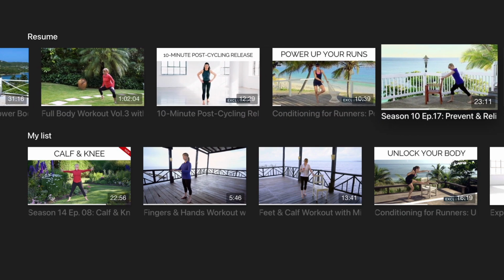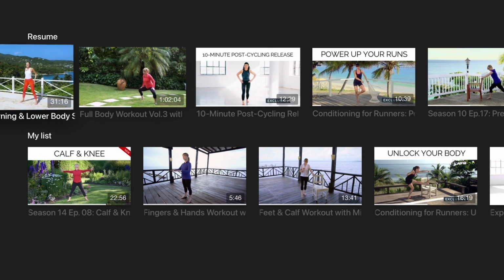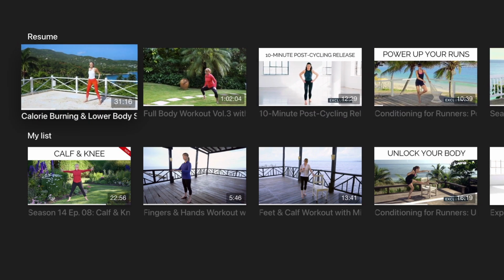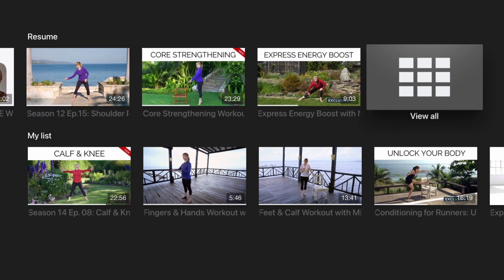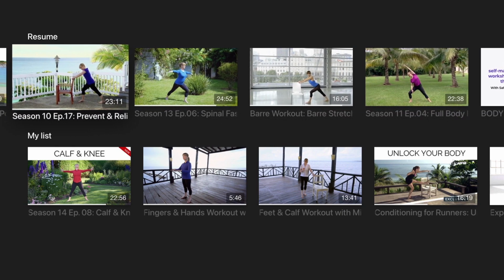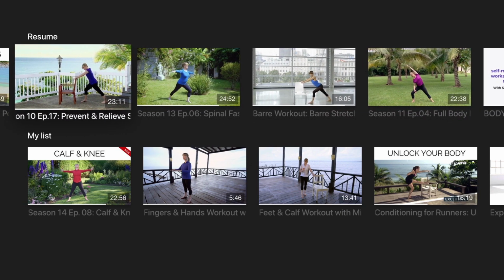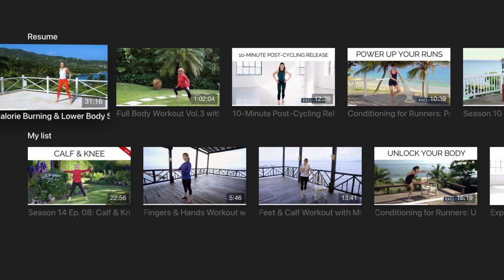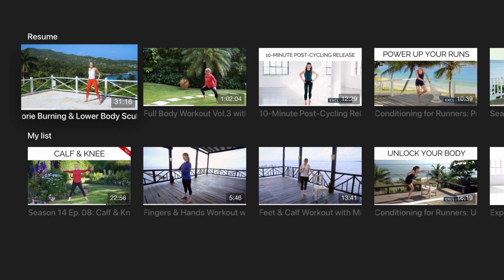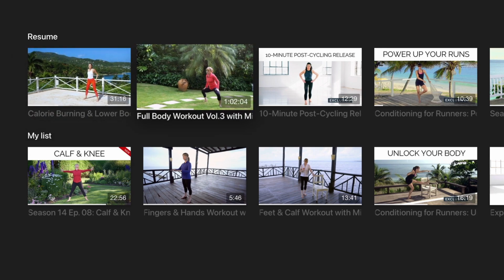That's another little gripe I have with the app. I would prefer just to have a straight up history of every workout I've done, whether it's the last 10 or 20. That way, maybe I did a workout that I completed a few days ago and I can't quite remember the title. I could go back here and look. In the beginning, I kind of struggled with remembering workouts and where they were and what they were from. Now I've done the system long enough that it's easy for me to remember this information.